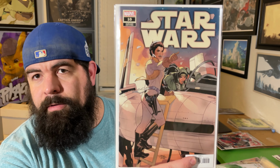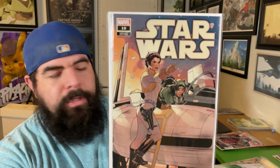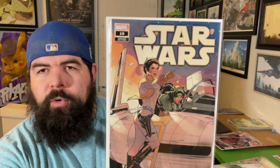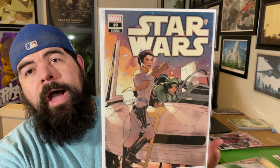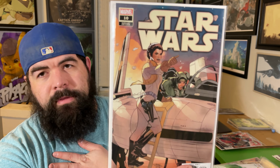It was a heck of a Star Wars day, because I picked up another Star Wars book that I saw the cover, and it's one of those ones where you're like, I see the cover, I have to have it. This is just a great Star Wars #10, Terry Dodson 1:25. Nothing crazy happens in the issue. It's just a great Dodson cover with Leia, A-Wing pilot, a bunch of A-Wings in the background. I absolutely love this cover.